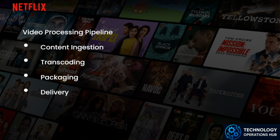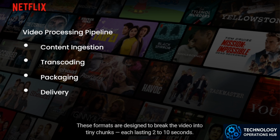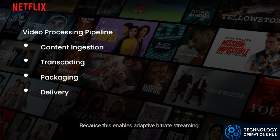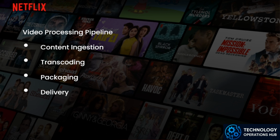Then we move to packaging. Netflix uses streaming formats like HLS, HTTP Live Streaming, and MPEG-DASH. These formats are designed to break the video into tiny chunks, each lasting 2 to 10 seconds. Why? Because this enables adaptive bitrate streaming. Your device can seamlessly switch between different quality levels chunk by chunk, depending on the current internet speed.